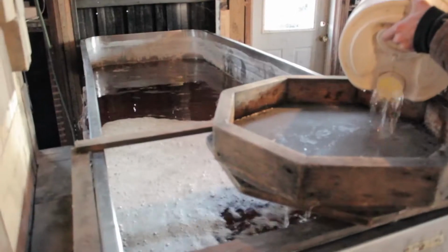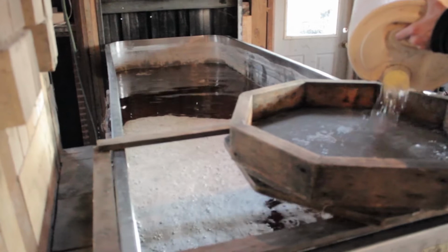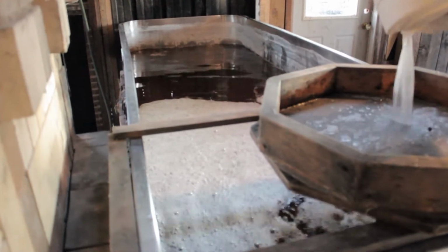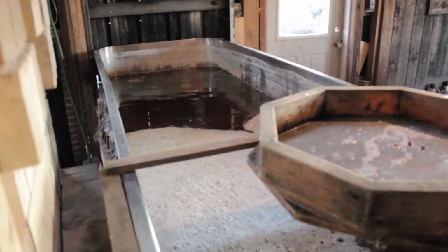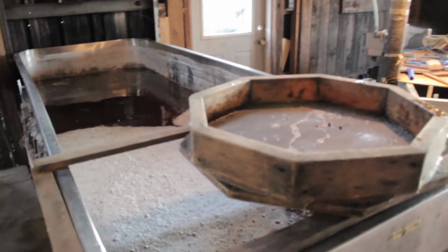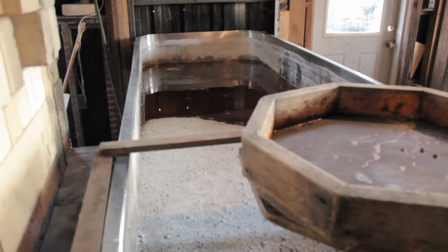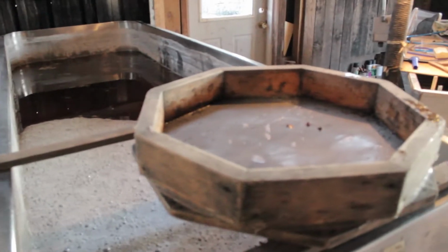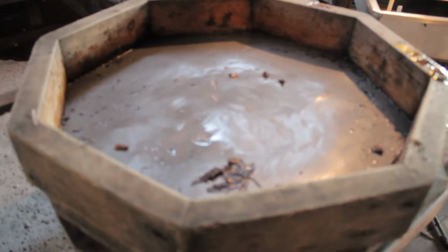So we're pouring the fresh sap into this large pan, and there was already some boiled down maple syrup from our previous trip in here. Just a thin layer of it, maybe quarter to a half inch of maple syrup filling up this entire pan. And we pour it through this little screen so that we can get all the bugs and everything out of it.